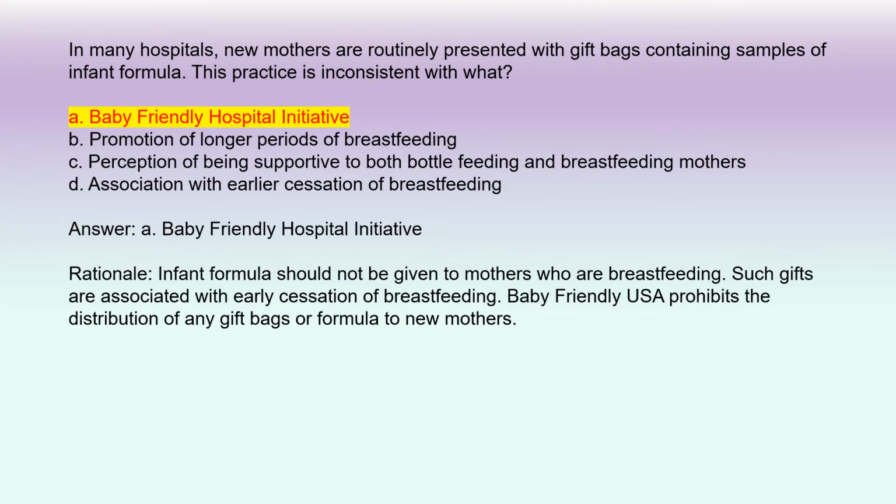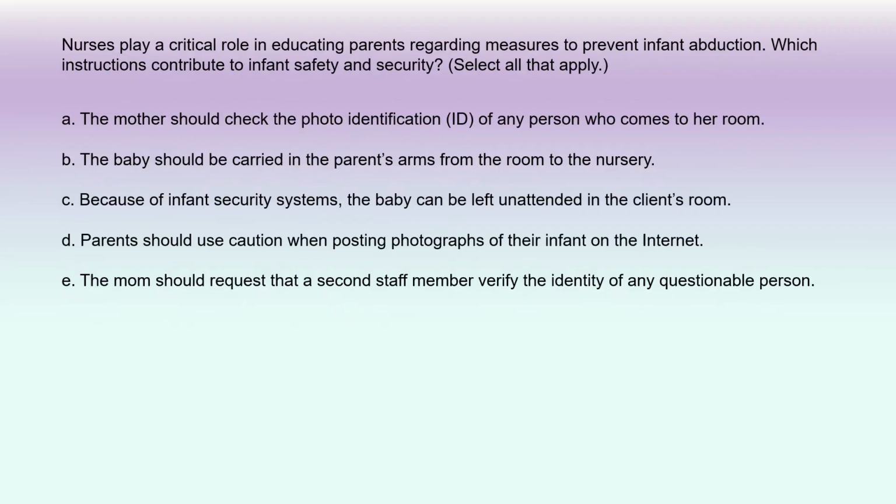Answer: A. Baby-friendly hospital initiative. Rationale: Infant formula should not be given to mothers who are breastfeeding. Such gifts are associated with early cessation of breastfeeding. Baby-friendly USA prohibits the distribution of any gift bags or formula to new mothers.